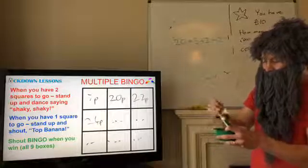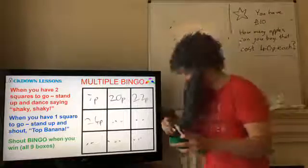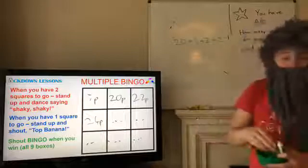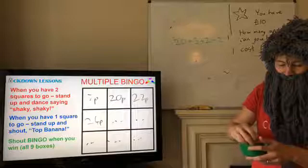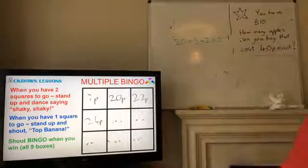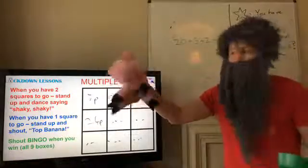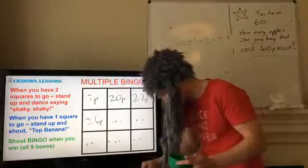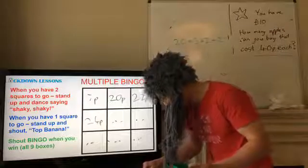Next one. It's 20p, add 5p, add 2p. 20, add 5, add 2. Oh! It's the last power animal. It's the piggy. Piggy to the rescue. If you got piggy, cross off any box you want. Goodness, we've got a bingo. Bingo!